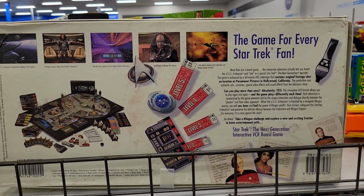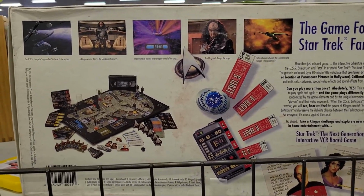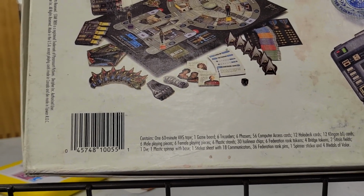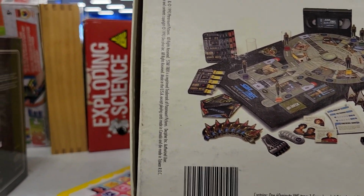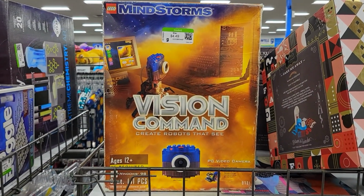This is actually something I wouldn't mind having just to mess around with, but it turns out I can get one in much better condition on eBay for pretty cheap, so I just left this one here. It'd be interesting to see what's on the VHS tape, but I'm sure a copy of it's already been ripped and uploaded somewhere. I also found this over in the board games.